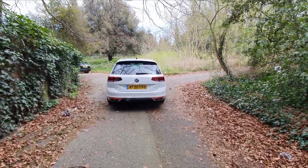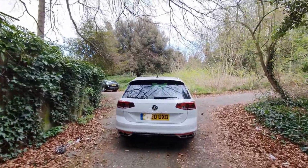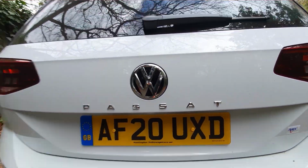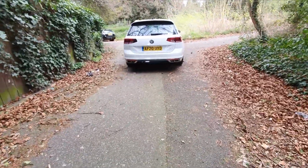The rear hasn't really changed much. It looks more like a Golf now with the rear lights, the way that it's laid out. However, it does now have the Passat wording on there rather than on the side. And you've got a couple of fake exhausts over there as well.